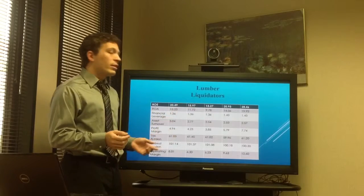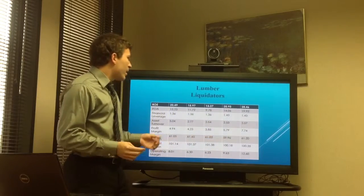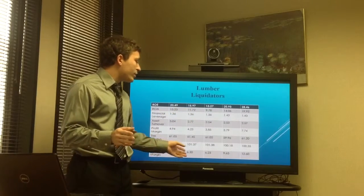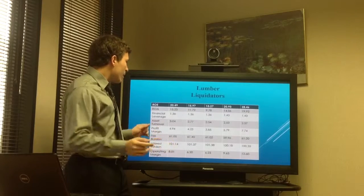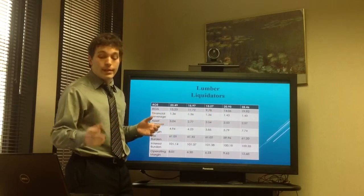When looking at Lumber Liquidators, you can see that their ROE had increased from 20.49 to 28.46. But in 2010 and 2011, they had a decrease. This was mainly due to their operating margin, which decreased, which is a sign of bad management. Also, their financial leverage has increased, which is a bad sign showing that they are more risky.